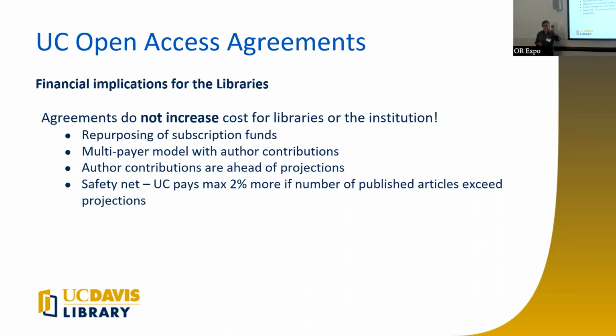So let me be clear: the agreements do not increase cost for the library or the institution, because we just take the subscription money that we would have spent and use it now for open access publishing. So it doesn't cost us more. The multi-payer model, where the author, if they have funding, contributes to the APC, is helping with this model. That's a positive surprise. Our author contributions are ahead of the projections.